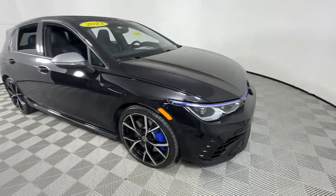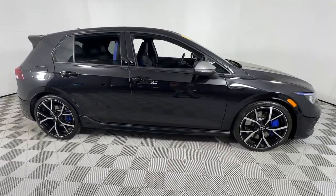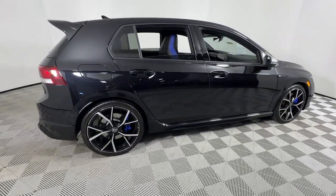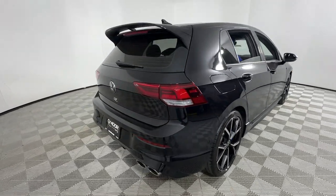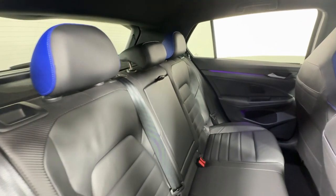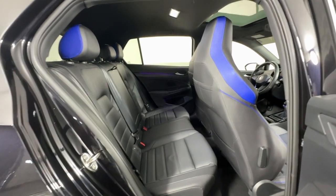Here is a wonderful 2023 Volkswagen Golf R. This vehicle is an outstanding buy with fewer than 15,000 miles on the odometer. Here's a high-performance Golf R, the ultimate hot hatch with polite family manners. This sport compact delivers effortless adrenaline while meeting the demands of everyday life in quiet, understated style.